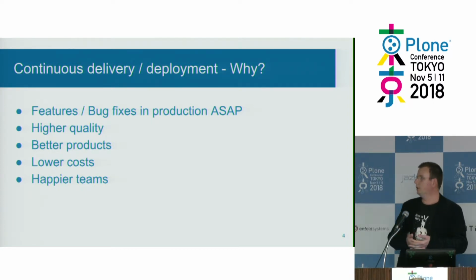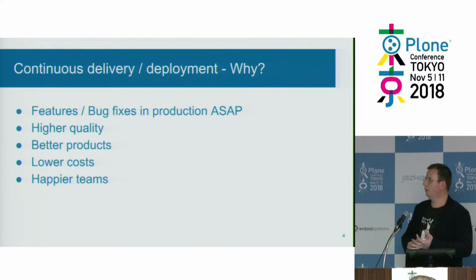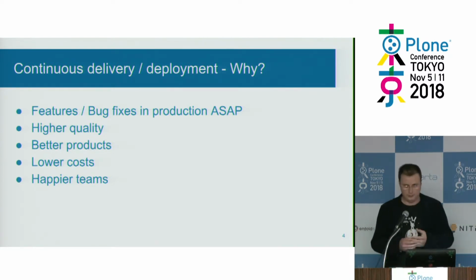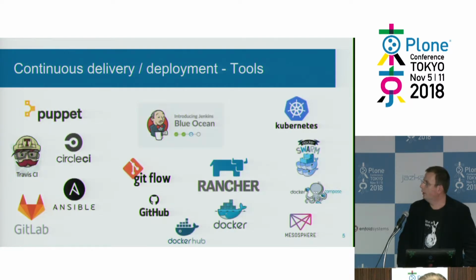So yeah, when you do continuous integration and delivery and deployment, then your code gets more covered with tests, so you will get higher quality, you will get better products, and in the long run, you'll get lower costs because you cut this deployment costs, and of course happier teams, because if they have tools that continuously test and deploy on staging, they don't have to worry about these things, and they just focus on writing better code.